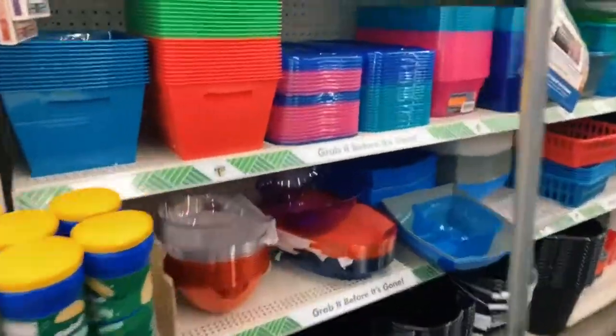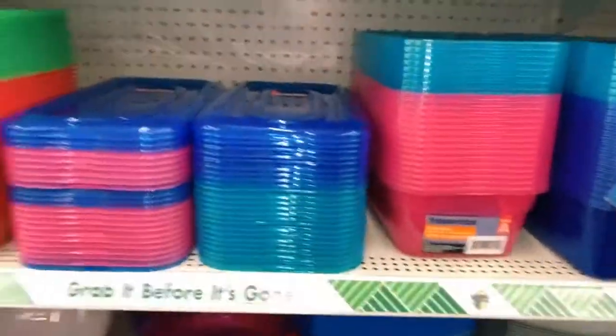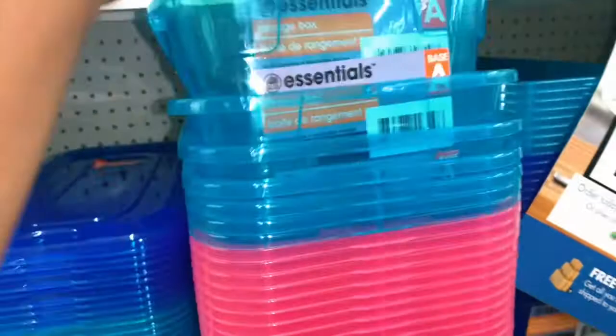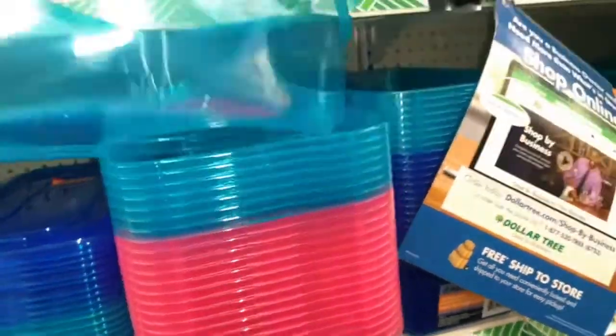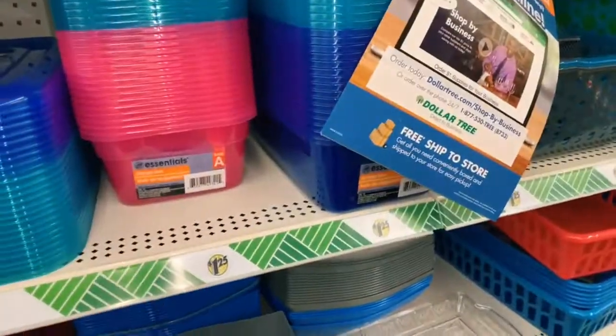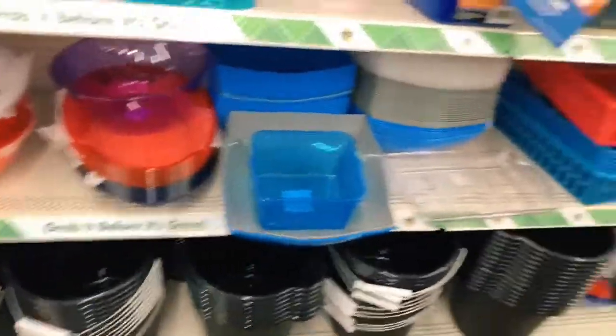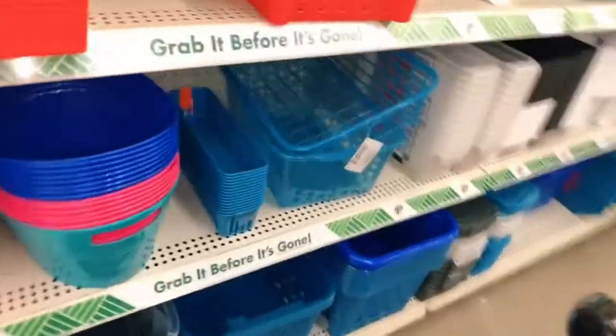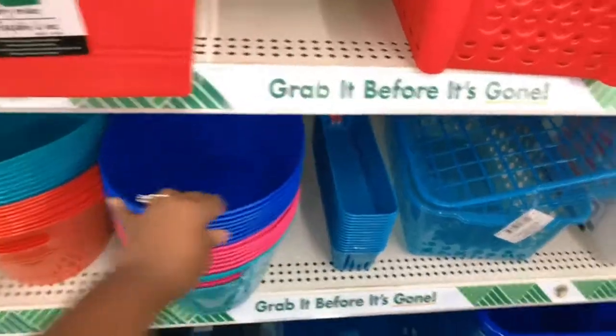They also have new containers. They didn't have these. Oh, that is so cool, because now you can do anything with these. You can probably put some shoes in here, or just stack them how you want to do it. But yeah, that's cool. And they still got some of the same baskets. These ones as well.